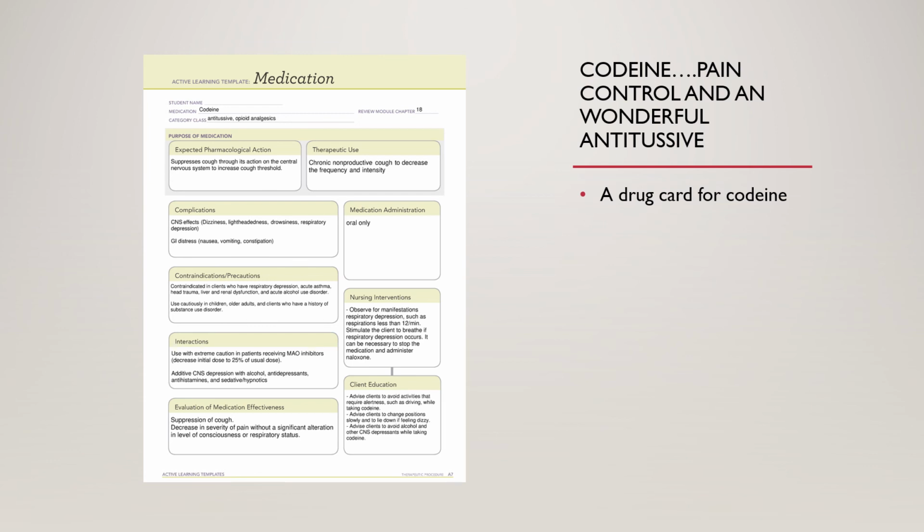This is also a drug that has a notorious issue where it will cause constipation. It's also very addictive. So I just wanted to point that out. If you have codeine cough syrup, it'll be kept in your narcotics drawer.